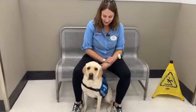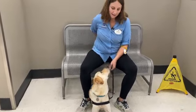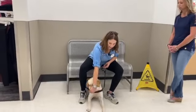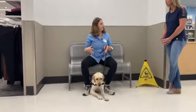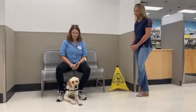Georgia, down. And then we can also cue it down where she tucks under really nicely. And I continue to be amazed at these really large dogs, how they're able to fit in such small, tiny spaces. Yeah, this is great for traveling on planes. You got it. Yeah, exactly.